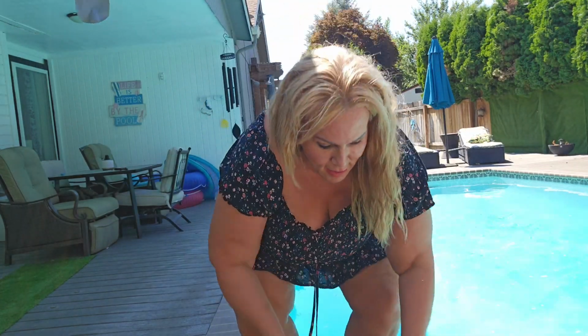Pool parties are the best. I knew I needed to buy a house with a pool because it's like 100 degrees. We're having a heat wave over here, and it's 100 every single day. So I don't want to cook inside, so I barbecue outside, and it's easier to clean up. We create this outdoor oasis.